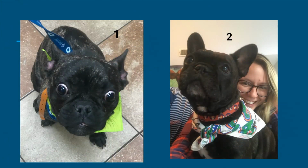So a few pictures. Which dog would you feel more comfortable approaching? Yeah, that was a pretty easy one, right? So number one, I don't recall this dog being aggressive. I think he was just kind of psychotic. But if I see that dog in the field, I'm going to be a little hesitant. I'm going to move a little bit more slowly and take my time and see if we can find a place where we both feel a little bit safer.